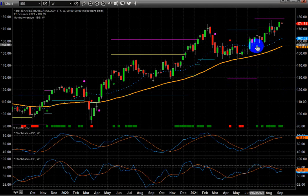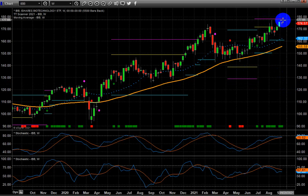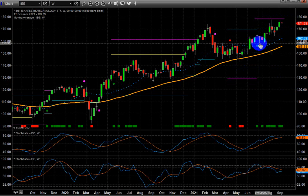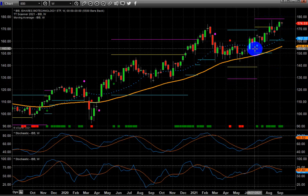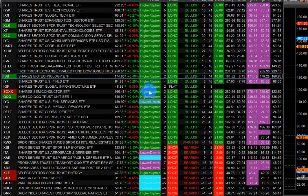Then we went long back over here. The long trade has already come up and hit the first target, came very close to the second. It's rallying up higher, and this is one of our newest trades, 10 weeks ago, 2.5 months ago, roughly. And this is one of the big benefits of this TTScanner application, is that it is longer term. It's very simple for you to execute. You can follow it every Saturday or Sunday and take a look at what's going on.